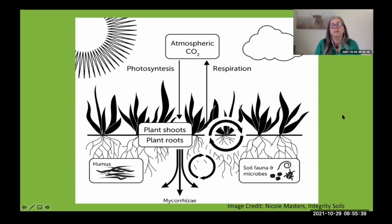So if we want to improve it, we need to grow plants, and the plants will rebuild our soil. So that's something to think about and learn more about if you're looking at these numbers, or you're looking at your own soil test beside it and going, oh, I need to look at this. Think about the liquid carbon pathway.